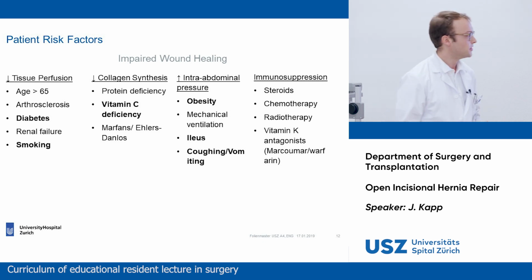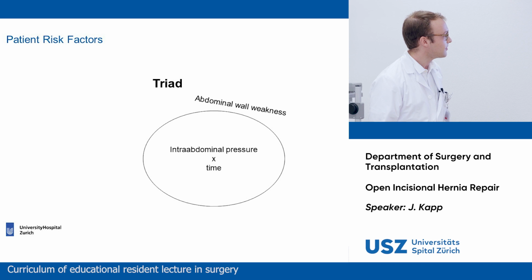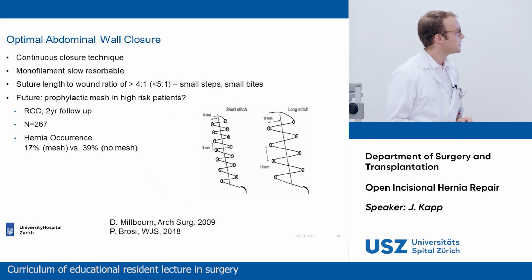immunosuppression, transplant patients under steroids, chemotherapy, radiotherapy, etc. And this can all be summarized under the triad of intra-abdominal pressure being raised over time compared to abdominal wall weakness. That's a good way to think about it.